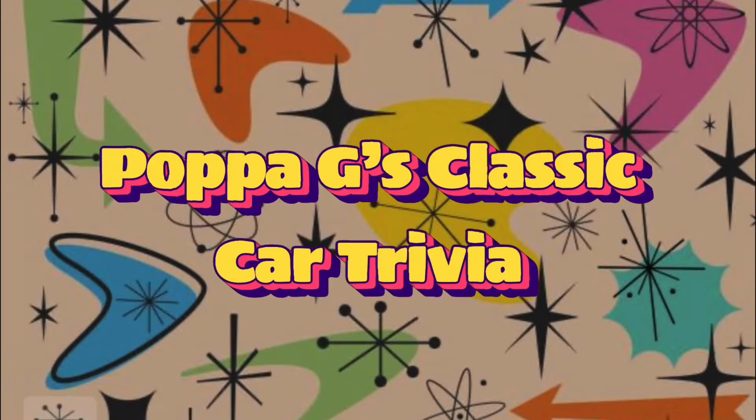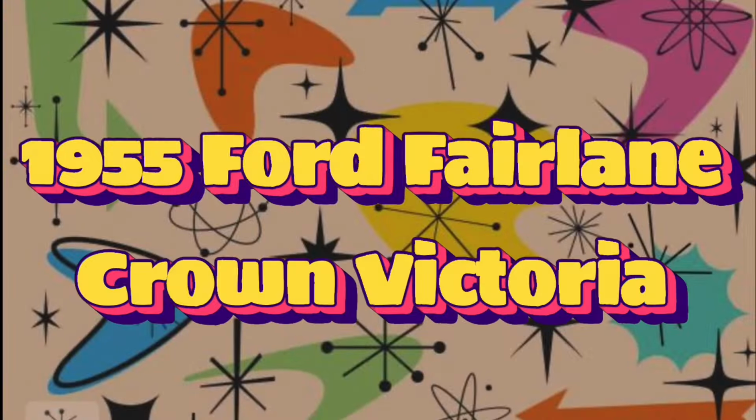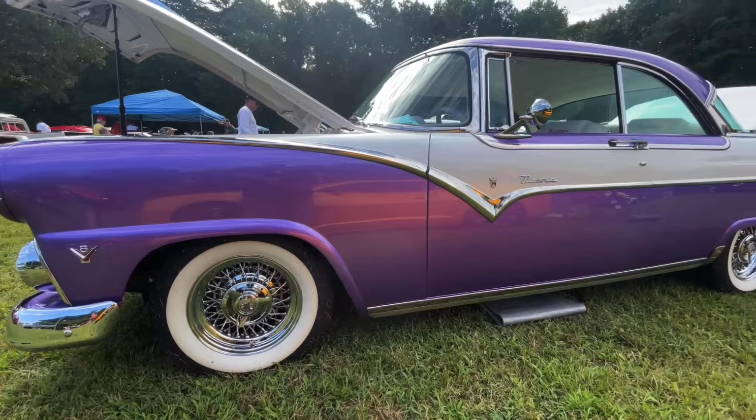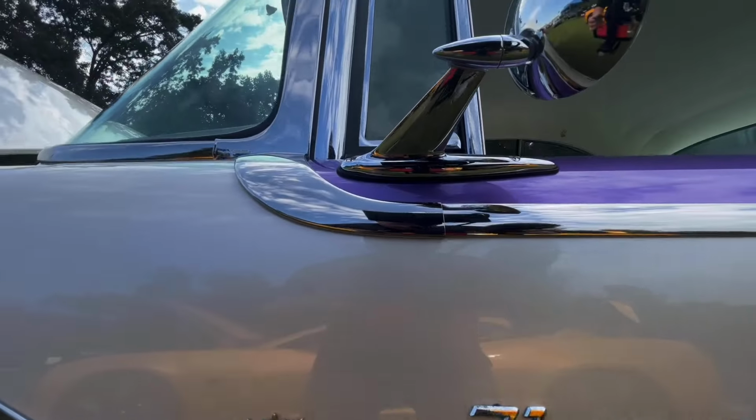All right, everybody, it's now time for the answers to Papa G's classic car trivia. Here's a look at the car. If you guessed a 1955 Ford Fairlane Crown Victoria, you would be right. I hope you put it down in the comments below this video and enjoy looking at this beautiful ride.